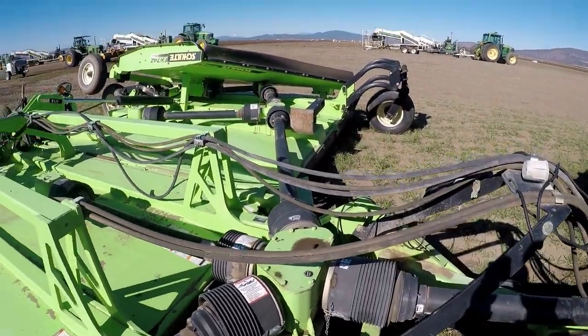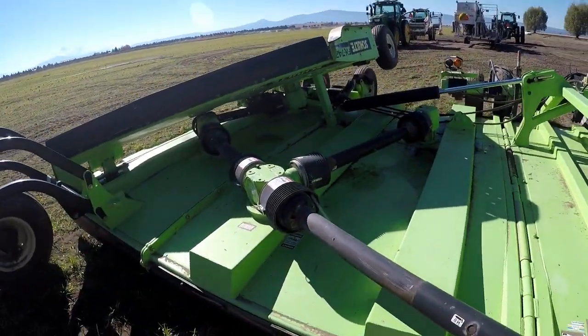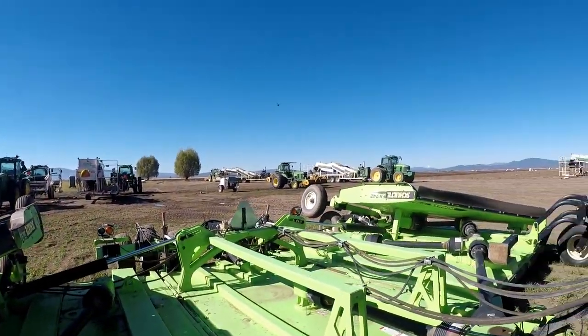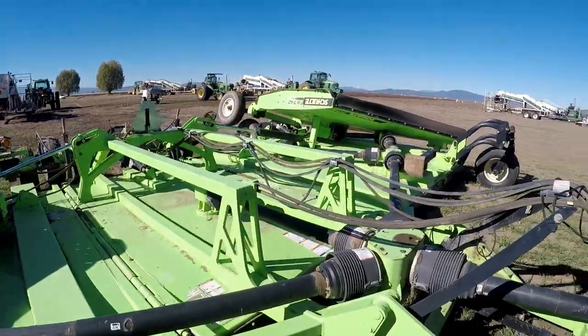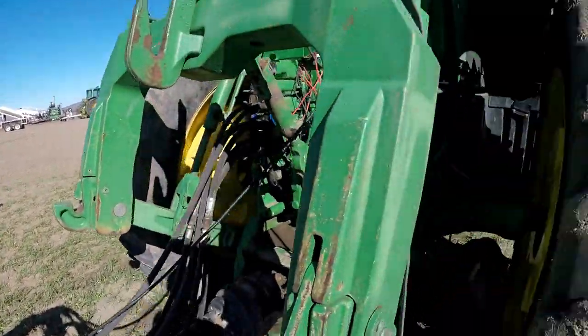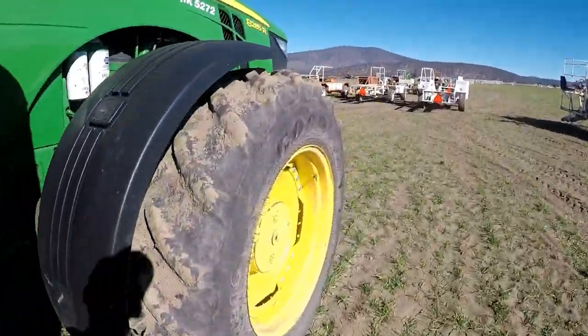Look at all the drive lines on this mower. That's what they chop the plants with. They'll make a big pass and then all these strawberry diggers or these tractors will go out there and start digging. It's a Schulte mower. You gotta have at least an 8000 series to pull that thing. You ain't gonna pull that with a 7000. It won't run it.